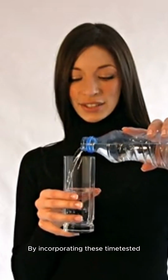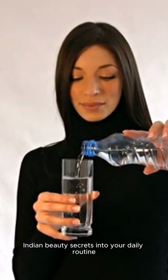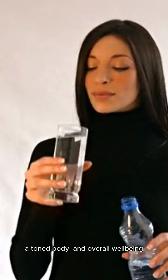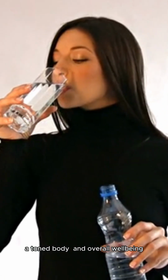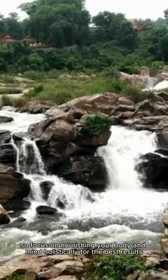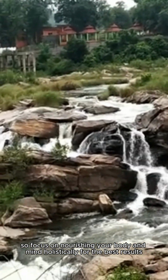By incorporating these time-tested Indian beauty secrets into your daily routine, you can achieve radiant skin, a toned body, and overall well-being. True beauty comes from within, so focus on nourishing your body and mind holistically for the best results.